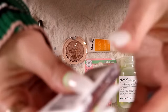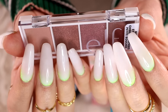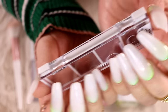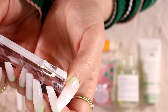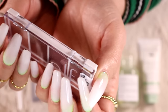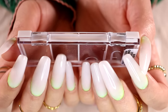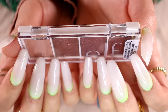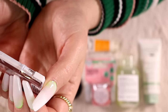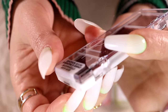Okay. The last product we have is e.l.f. Yay! I haven't had any e.l.f. products in so long. I wonder if I even still have any from before. Used to love getting all sorts. It used to be so cheap that I would get 20, 30 products all at once, you know? It was so much fun. We're talking 10 years ago at least, but it was so much fun. Okay, e.l.f. Bite Size Eyeshadow.